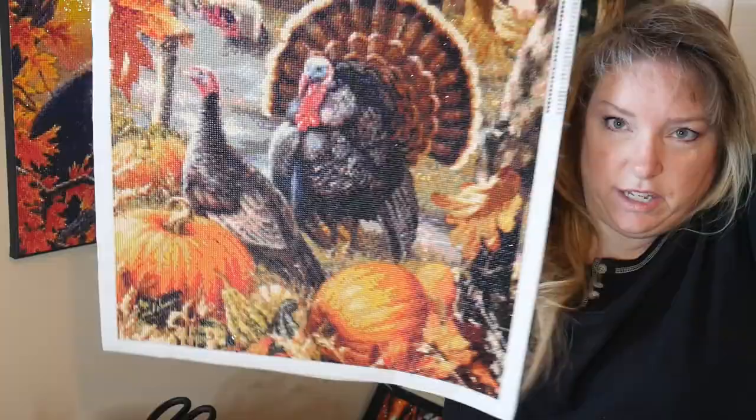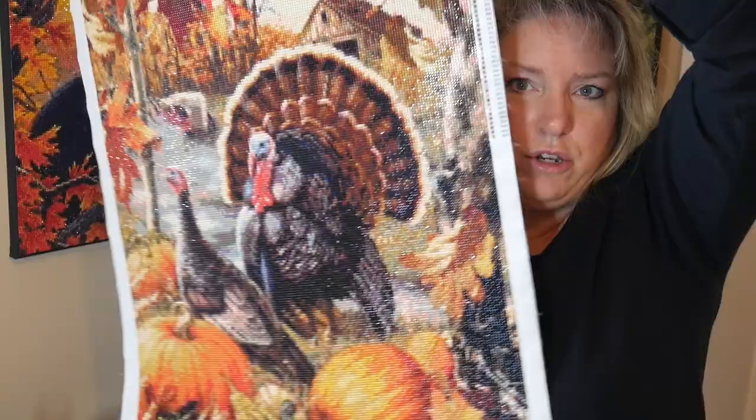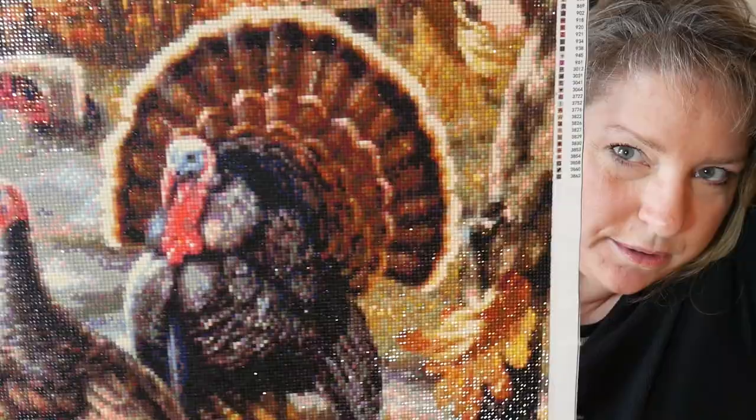And it's so big, I would have to get really far back. I'm trying to hold it in a way, it's just not working. I should put it on the board that I usually have it on. That's okay. You can see how nice and detailed it was. This is a Painting Imagine store picture.